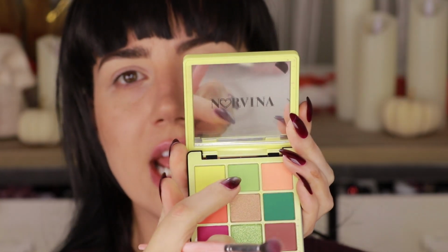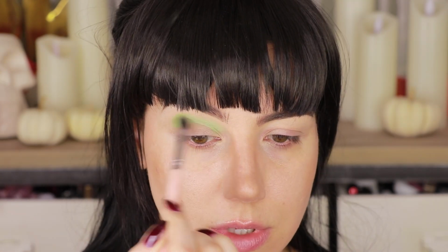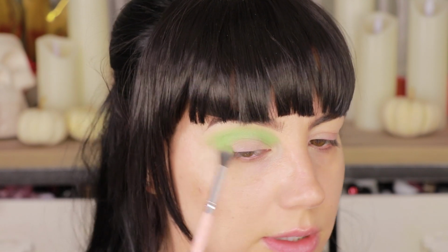To start, I'm gonna grab my BH number 6, and I'm gonna go into shade A2, which is kind of like this little pistachio kind of a shade. I'm gonna start by working that through my crease. Toward the end, I'm gonna flick that shape out because I want it to be a little bit more lifted.